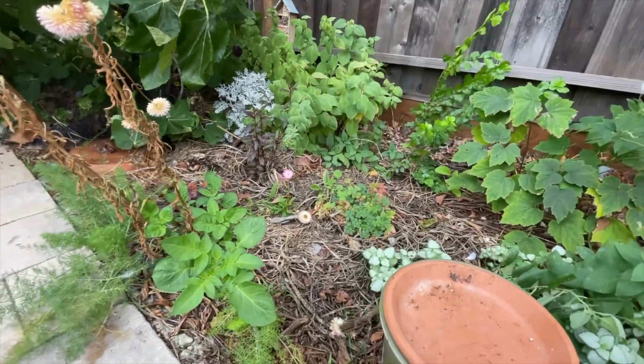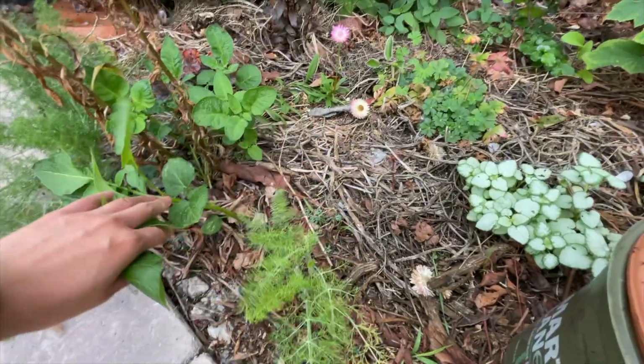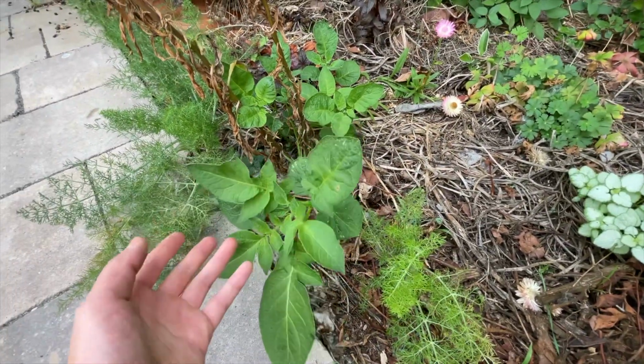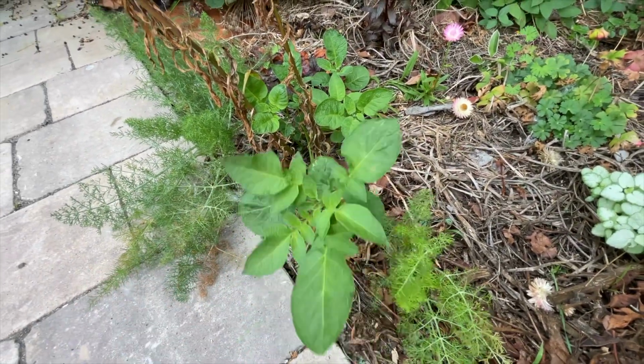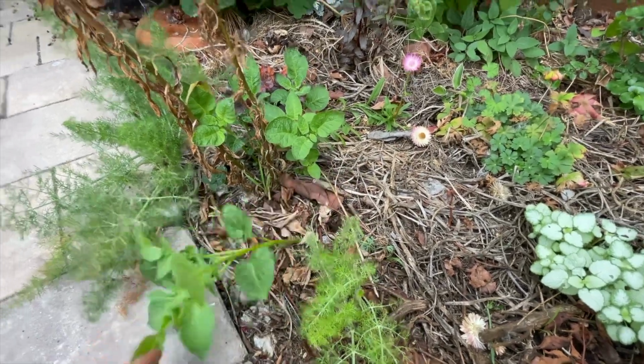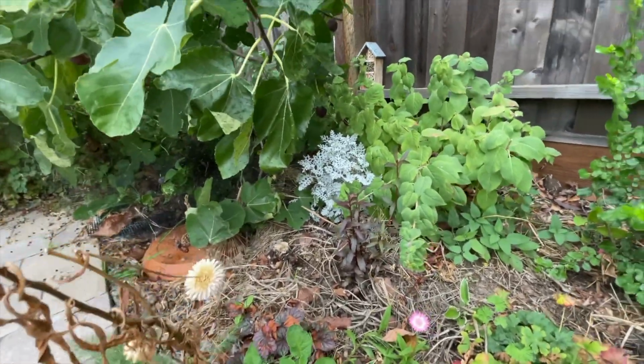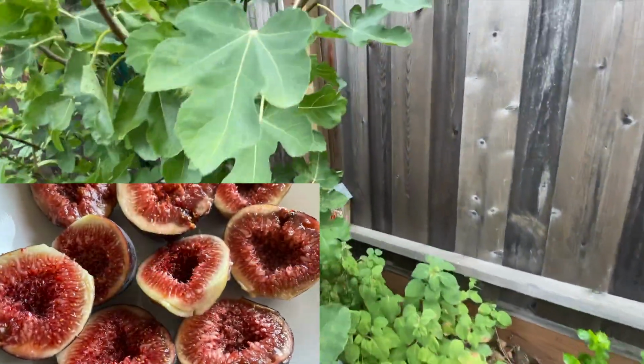It's kind of wild that I have volunteer potato plants everywhere in my backyard. Look at this one. I think I just threw a bunch of small potatoes everywhere in my yard and they just sprouted. Here are more. And my fig plants are still producing. Here.